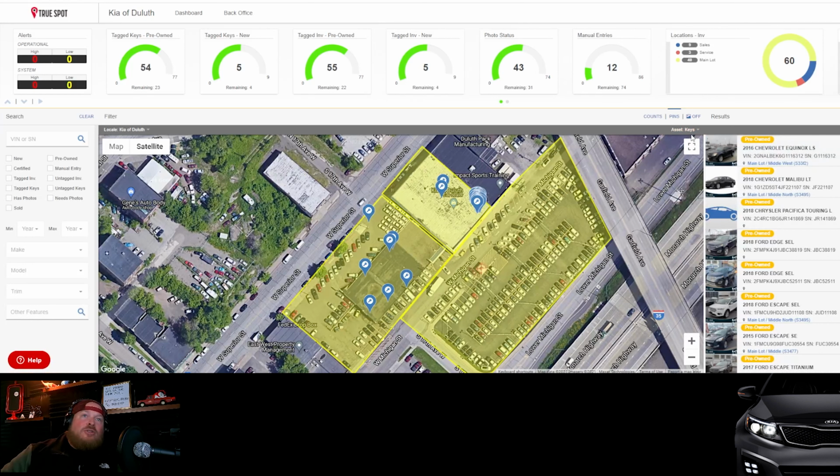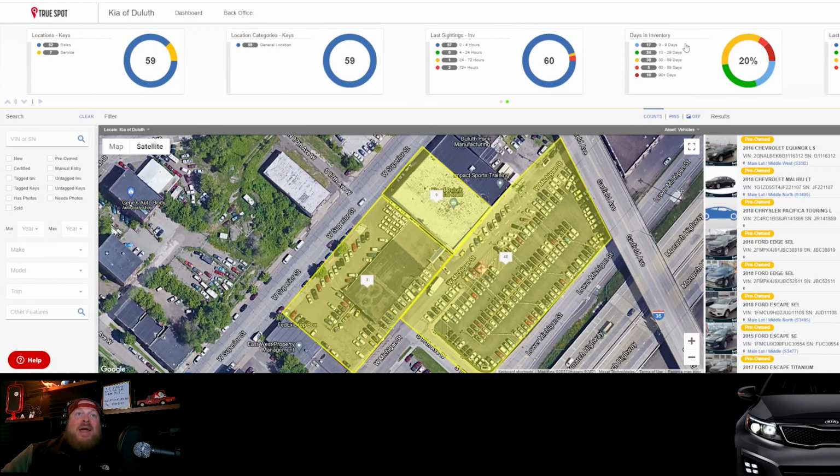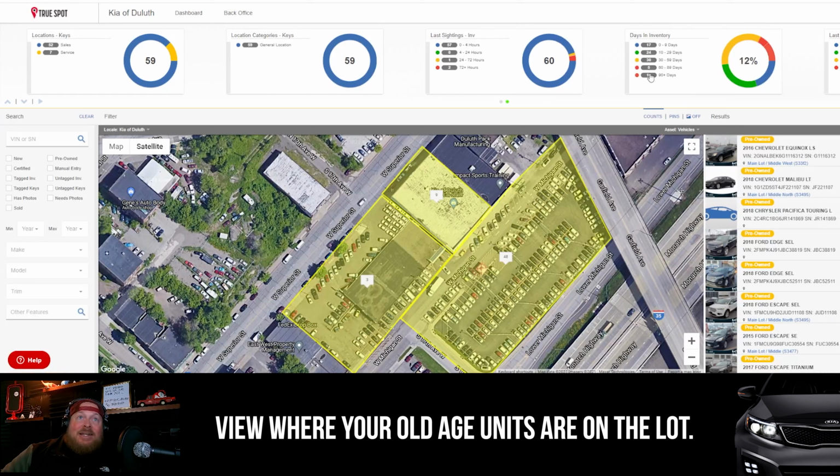So that's how I can use this as an opening and closing duty as far as my sales managers go. Now, some different ways that you can apply this outside of that. I don't know if you saw it when I pulled it up, but I have a days in inventory over here, right? So I can click on this and filter out by 90 plus days old, 60 to 89 days. So I'm going to go for the oldest aged units I got, right? So I'm going to click on that.